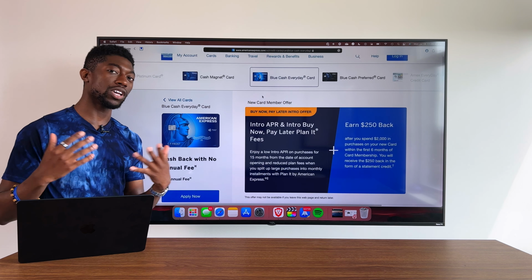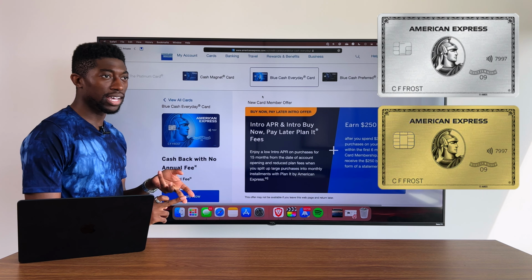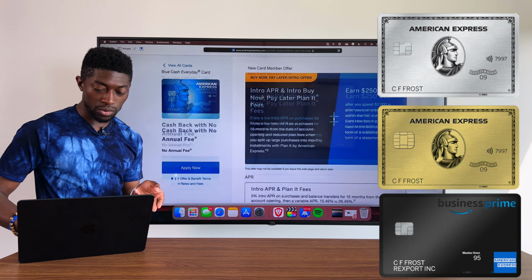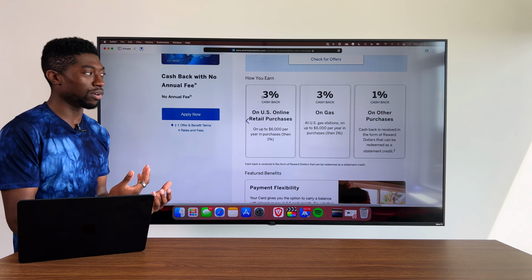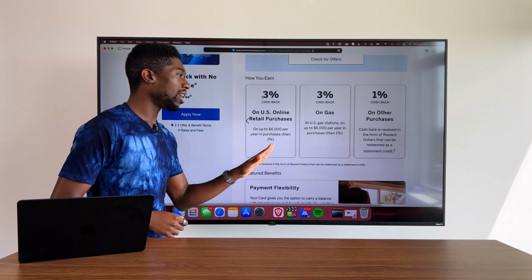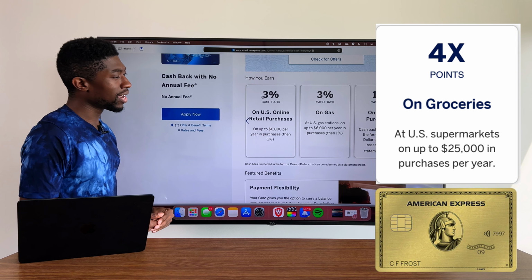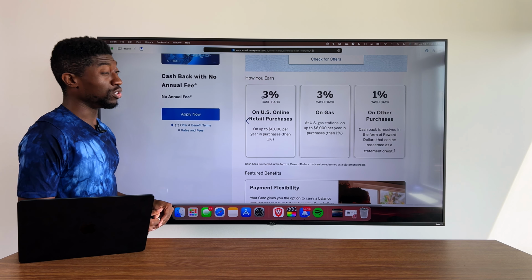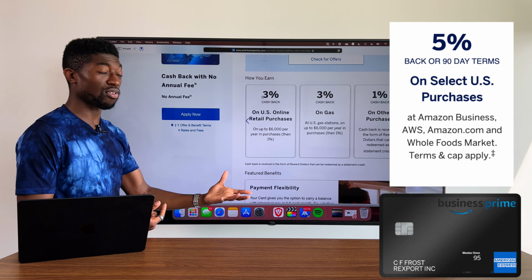Like I said, the only cards I have under American Express are the Platinum card, Gold, and the Business Prime. For these categories, I'm probably not going to use these. I'm probably not going to use this card much at all other than the benefit, because in terms of groceries, the Gold card, I get 4 times points back there. And if I do shop at Whole Foods, I already get 5% back through the Amazon Business Prime card.